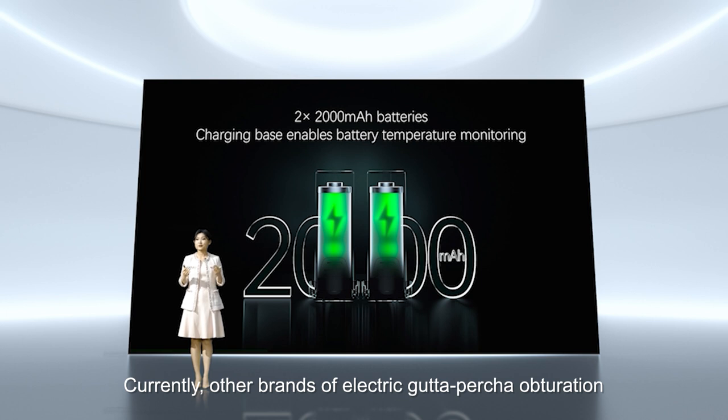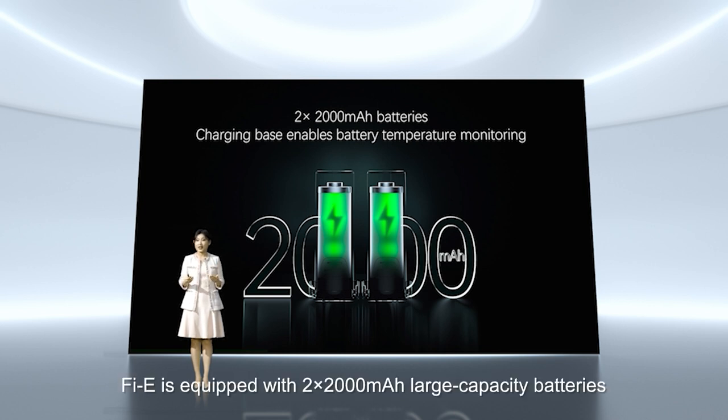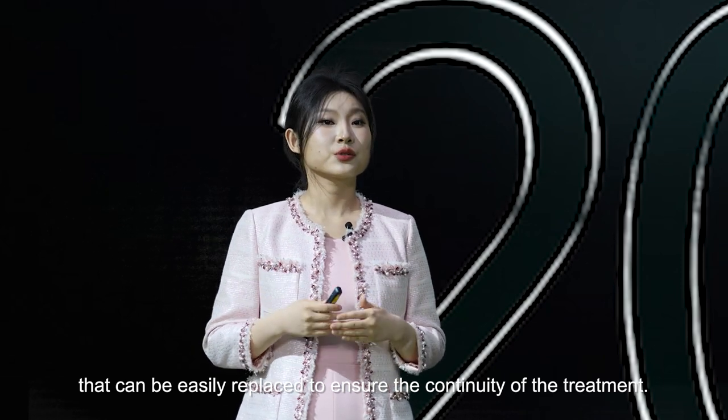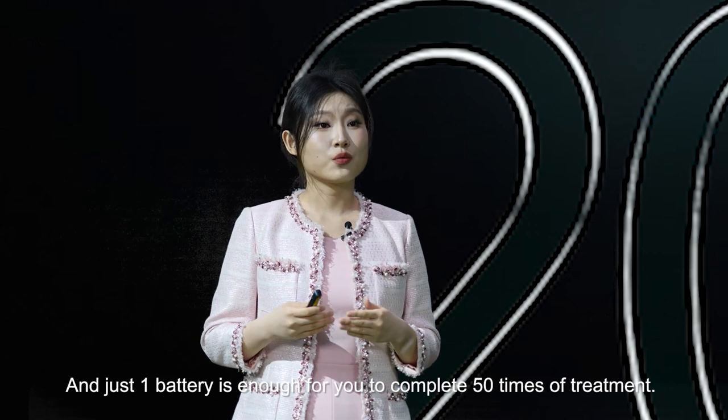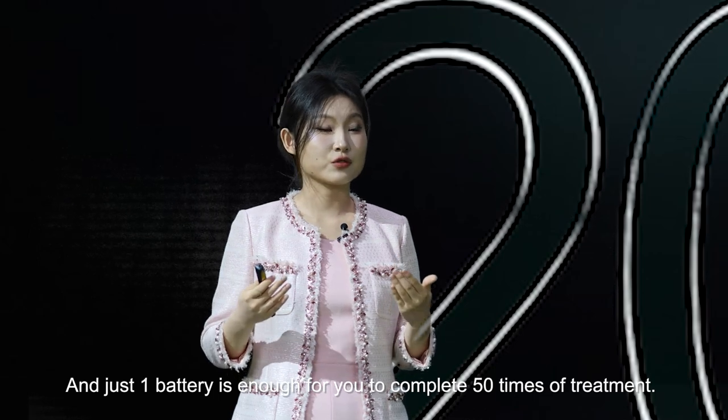Currently, other brands of electric gutta percha obturation come with one battery as standard. FIE is equipped with two 2000 mAh large capacity batteries that can be easily replaced to ensure the continuity of the treatment. And just one battery is enough for you to complete 50 times of treatment.